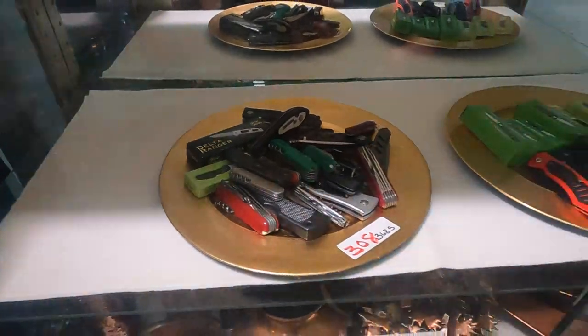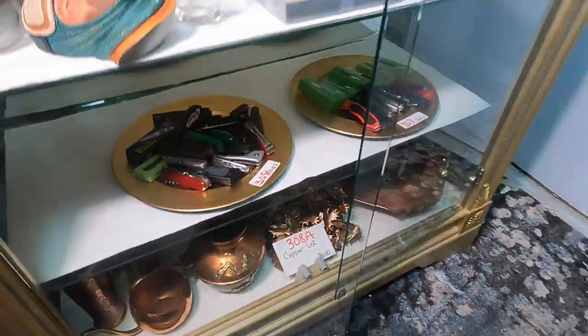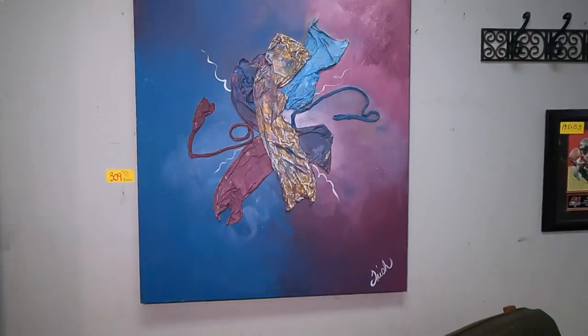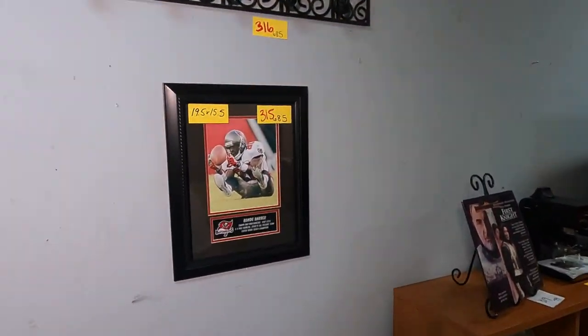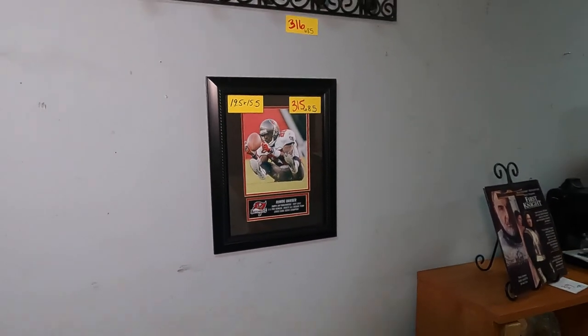We have trays of knives. We have the copper lot. Yep. And look at this beautiful piece, 50 by 40 signed, absolutely gorgeous modern piece. The wall hanger. And then we have Rhonda Barber. Yes. From the ever famous Tampa Buccaneers.